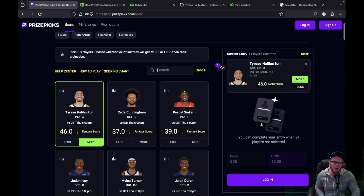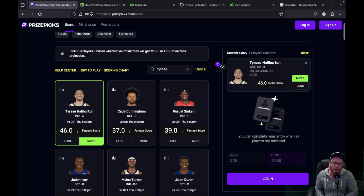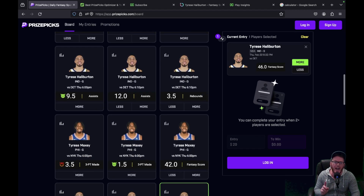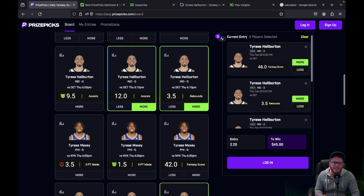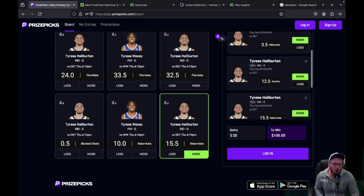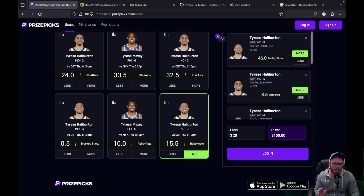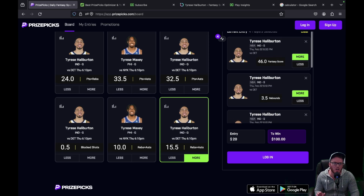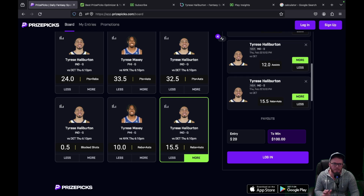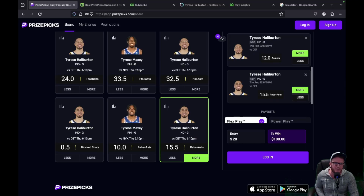Now, if you don't want to go to Tyrese Halliburton's fantasy score, I don't blame you. That's fine, whatever. I'm not here to spoon feed you. Make your own reads, but you have to consider his rebounds, his assists, even his R plus A. Where is it? 15.5. All of these are in play, okay? The fantasy score gives you access to all of it. The rebounds is solid. The assist is solid. It has crispy push equity, and the R plus A is absolutely in the mix too at 15.5.